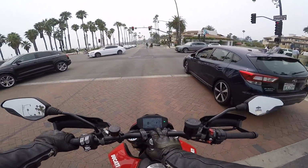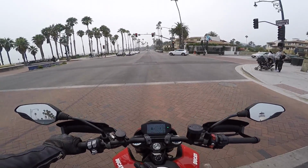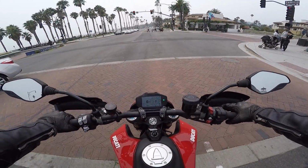Pretty small dash, 4.3 TFT full color display. Very, very nice. This does have a Bosch IMU system, so it does know where you are leaning in space and all that kind of stuff, which all ties into the traction control, the wheelie control, quick shifter, stuff like that.